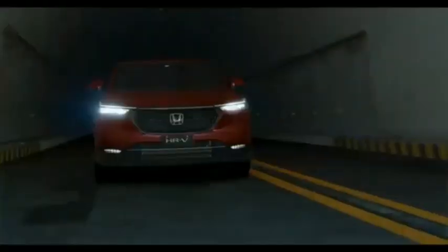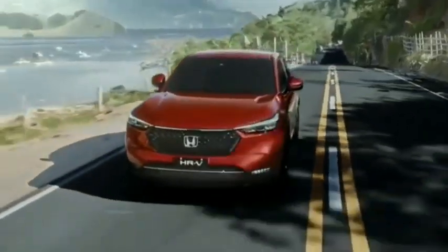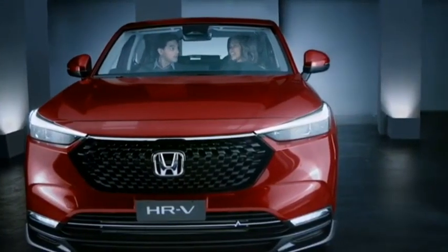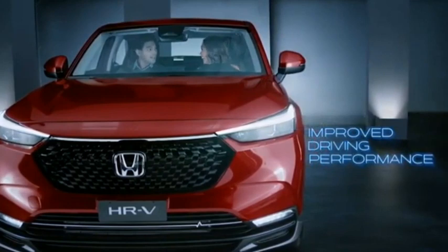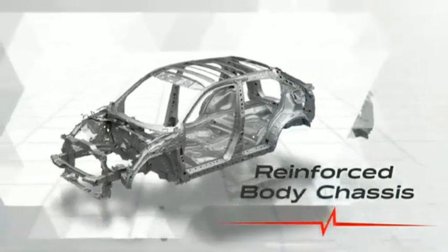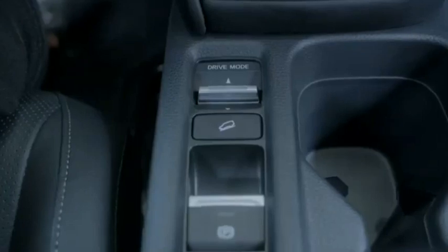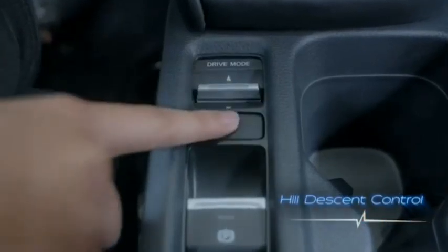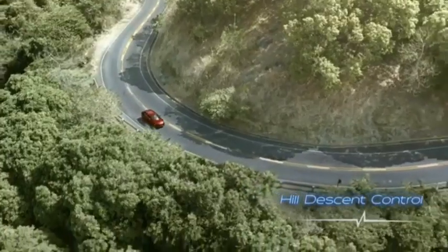Improved dynamic performance makes the car feel like an extension of your body, making it move and turn as you expect it to. And an improved engine sound makes it a quieter, more pleasant ride. We have reinforced and increased the rigidity of every part of the body in order to achieve a sense of unity from the moment you start driving. And now, going downhill won't also be a problem with its new feature, Hill Descent Control.